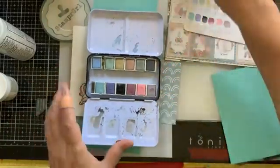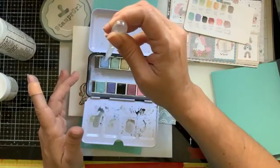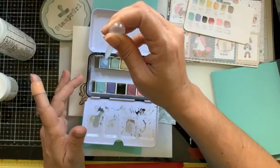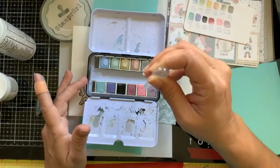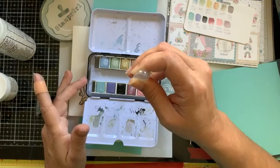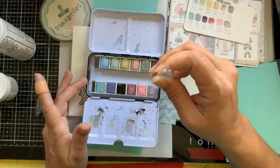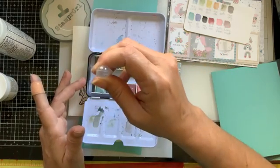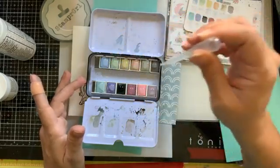Okay, so I am gonna start by activating my colors. I have no idea what colors really I'm gonna use, so I'm gonna activate most of them. I know for a fact I want to make sure that I get that apple blossom and the dark rose, and maybe even the dusty mauve. I'm probably gonna end up adding water to everything. Yep, I did.